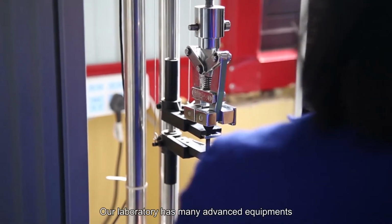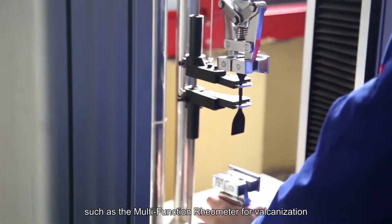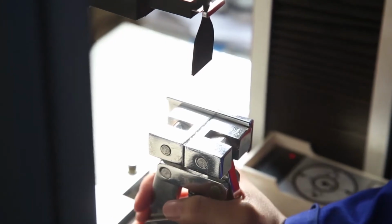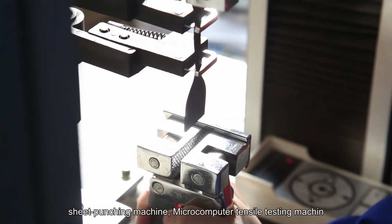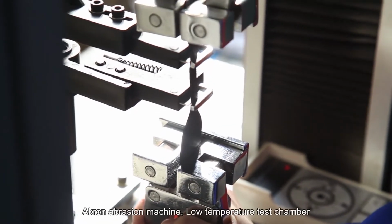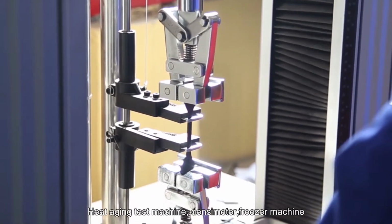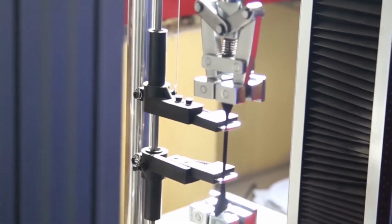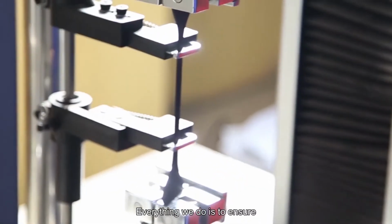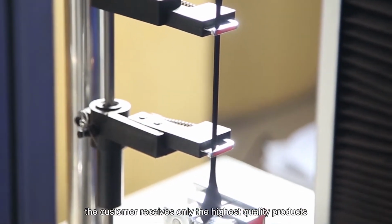Our laboratory has many advanced equipments, such as the multifunction rheometer for vulcanization, sheet punching machine, microcomputer tensile testing machine, acrylic abrasion machine, low temperature tester chamber, heat aging tester machine, densimeter, freezer machine, thickness tester, durometer. Everything we do is to ensure the customer receives only the highest quality products.